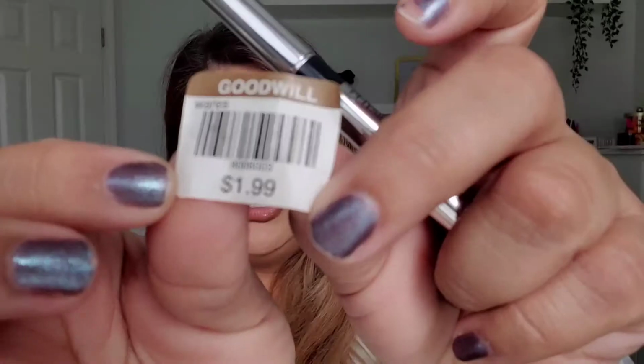Okay, now to what you guys really came here for. I get all of it out. Okay, now, so much stuff. I love this little cute bag. I got it at Goodwill, guys. Yes, I got it at Goodwill. Oh, the price tag is still in here. Let me just show you guys. I got it at Goodwill for $1. It says $1.99, but it was half off, so I got it for $1.